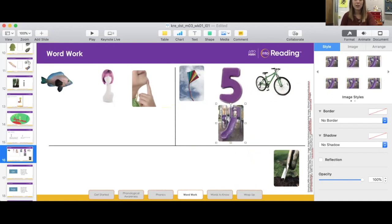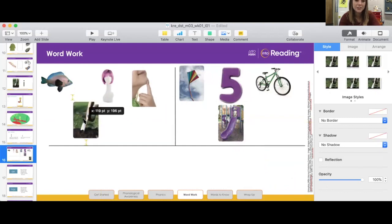Now, I want you to do the next one too. Make a roller coaster with the word dig. Ready? What's the middle sound? And is that the short sound or the long sound? You should have said dig. The middle sound is I. That's the short sound, like fish.